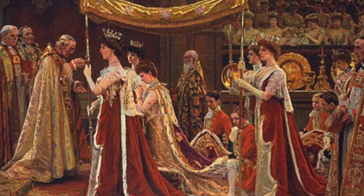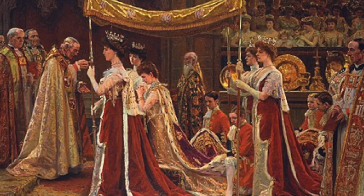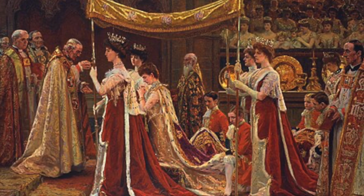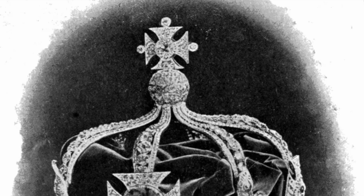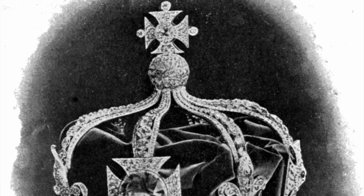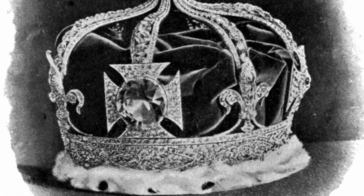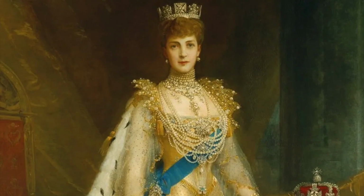This crown featured curved feminine arches and predominantly showcased the Koh-i-Noor diamond, a gem with a contentious history. The diamond, acquired during Queen Victoria's reign, has a controversial backstory involving the British East India Company and the Sikh Empire. In the late 1840s, following wars with the Sikh Empire, the British East India Company annexed the Punjab region and compelled the young Duleep Singh to surrender his kingdom.